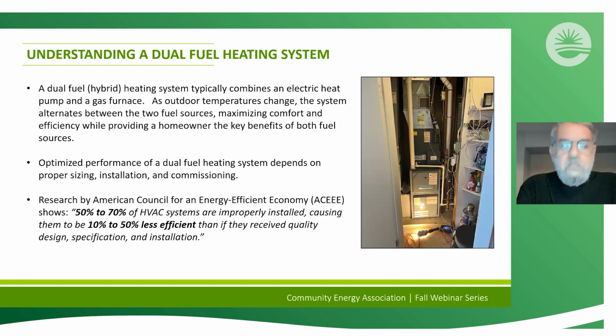So a dual fuel hybrid heating system typically combines an electric heat pump with a gas furnace. One of the biggest features is that your gas furnace is going to actually take over when that heat pump isn't able to keep up anymore. That's the point of having a dual fuel system. As the outdoor temperature goes down, the heating capacity of the heat pump also diminishes, its efficiency diminishes, and then at some point, what we call a balance point, your gas furnace takes over.